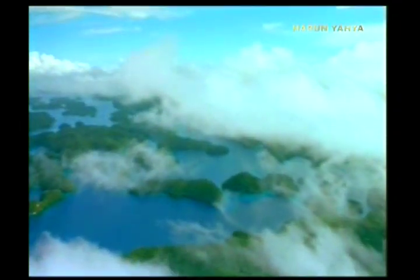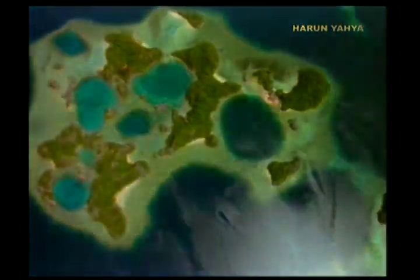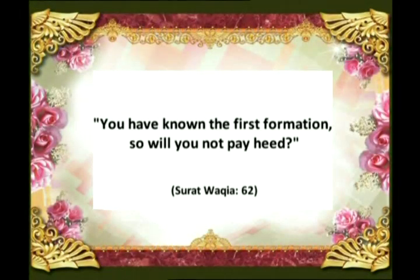Our Lord has specially revealed the location of the solar system within the Milky Way. This location is a means whereby we can come to know the universe, reflect deeply, and witness the infinite might of Allah. In one verse of the Quran, Allah reminds us, "You have known the first formation, so will you not pay heed?"